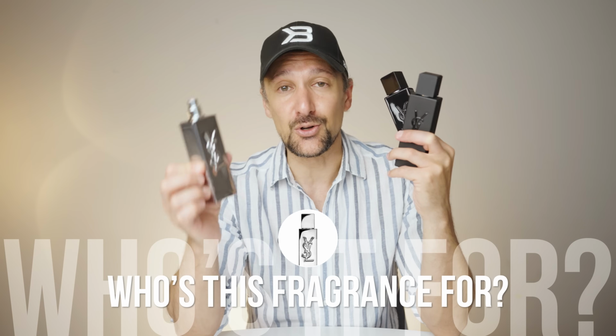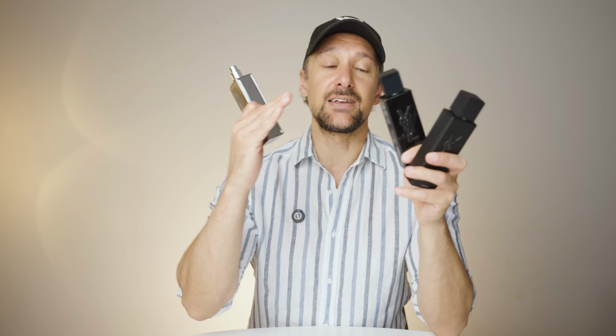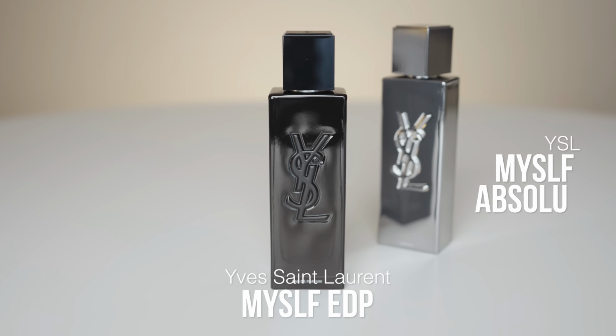So who's Mysf Absolu for? Let's start with who it's not for. If you absolutely dislike the scent of orange blossom, then it's definitely not for you. And if you dislike the Eau de Parfum, then you'll most likely not enjoy this one as well. If you usually dislike fresh or floral scents, then this is definitely not for you. If you enjoy the Eau de Parfum, then I think you most likely enjoy Absolu as well. I've basically compared these two throughout the entire video, so please do go back for more on the differences and similarities of the two. If you absolutely love the scent of orange blossom, then this is pretty much a must for you to at least try.